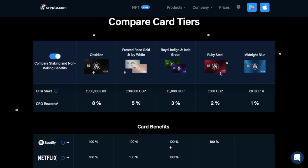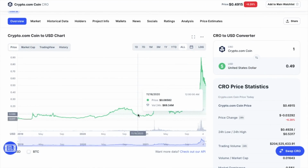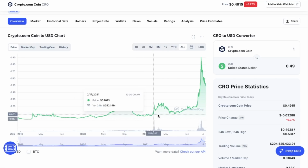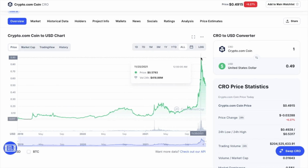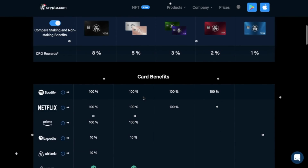Now I've recently upgraded my Ruby Steel card to get better rewards and cashback, which I'm going to take you through in a moment. When I originally got my card and staked my CRO, the price of the token was around 6 cents. And with the price rising to over 80 cents more than that value, I've been lucky enough to upgrade to the Frosted Rose Gold or Icy White card, which means that I now get 5% cashback on my purchases, Spotify, Netflix, Amazon Prime and 10% off Expedia.